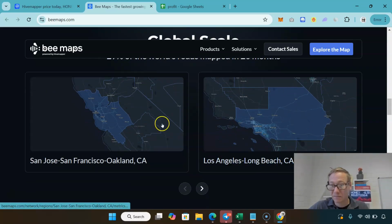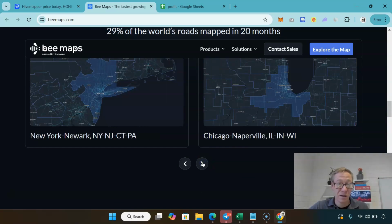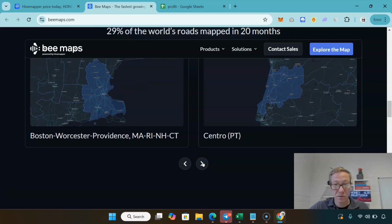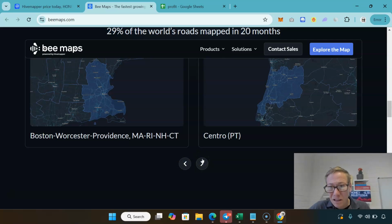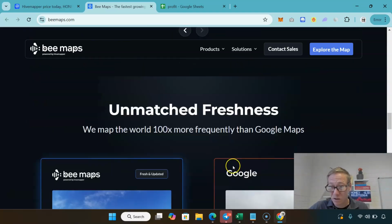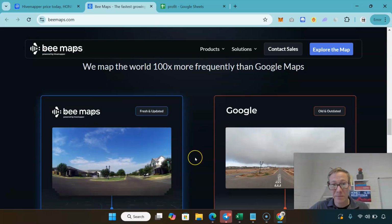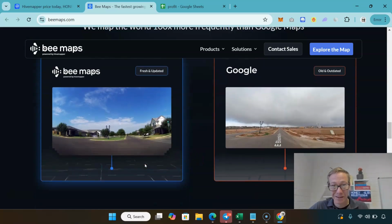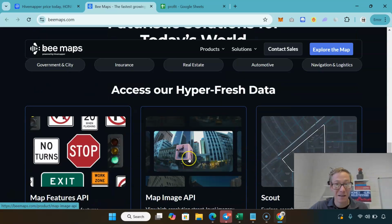You can see what's been mapped in California. You can see what's been mapped in Florida, Arizona, New York, Chicago, Boston, Centro. Don't know what Centro is. Dallas, San Diego. I mean, it's pretty staggering what's been achieved in such a short space of time, and you can compare the difference. So they map the world 100 times more frequently than Google. Fresh and updated, that's the same place. Look at the difference. This is current. This is Google's because they've only been there once in the last 3 years.